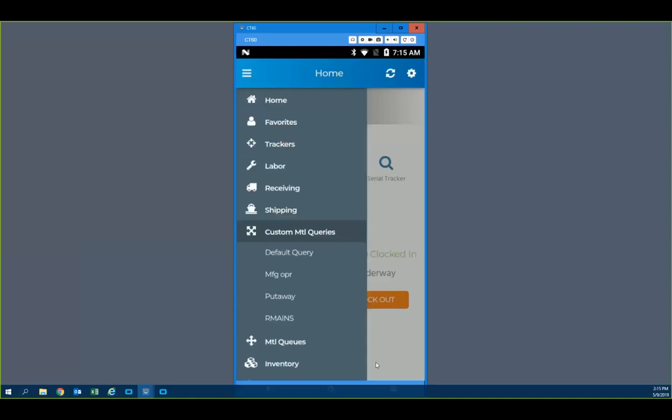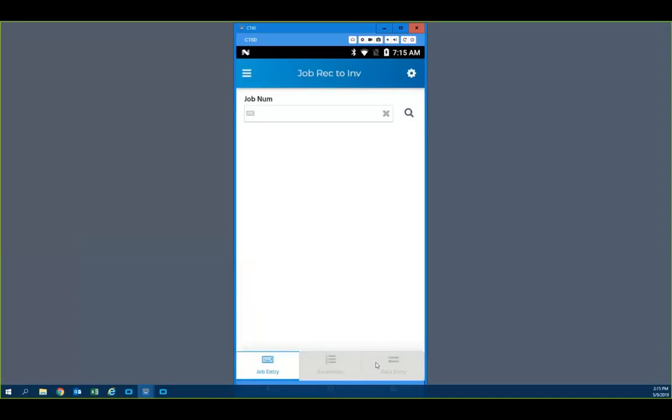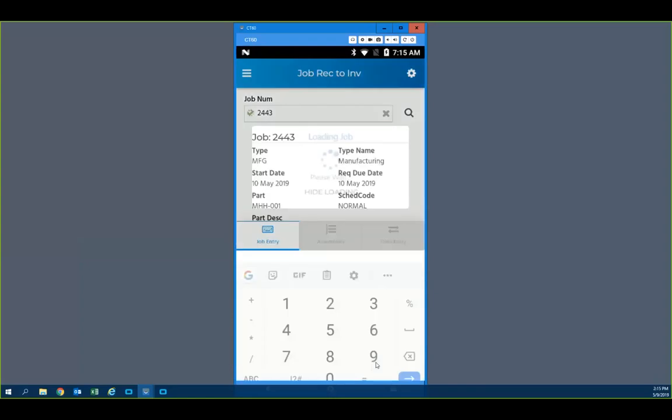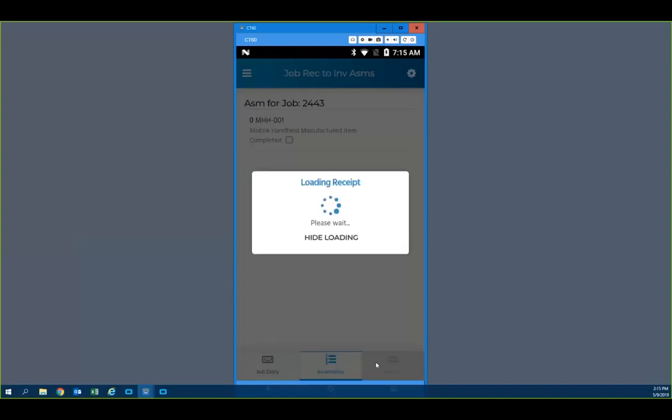job for stock, is that I can go in here and do a job receipt to inventory. I can navigate all these screens pretty simply without barcodes as well. So just to demonstrate that my job was 2443, I can call it up in the list and use the search criteria. Yep, that's my job. That's the assembly I want to complete.